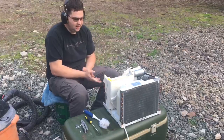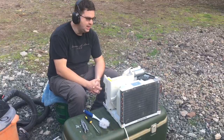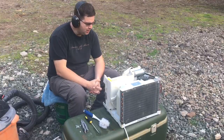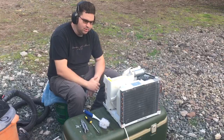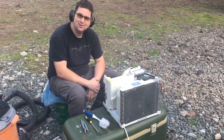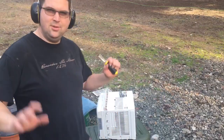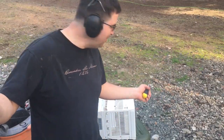AC season again. We got a little window banger that sits in one of our windows, and it was starting to struggle quite a bit. So Dee Dee took it all apart, cleaned it all up, and she's making dinner now, so I'm gonna see if I can put it back together and hopefully not have any leftover screws. All back together, no leftover screws. I'm happy. Let's go put it in, make sure it still works.